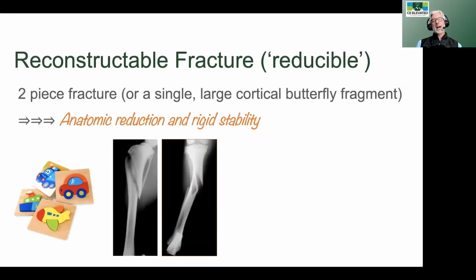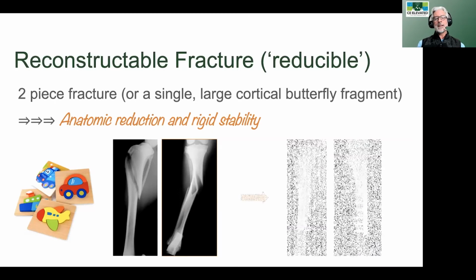So a reconstructable or reducible fracture is a simple fracture. It's a two-piece fracture, or maybe a three-piece fracture with a single large cortical butterfly fragment. Very simplistically, I look at it as a children's puzzle. It's so obvious. The pieces are big. You know right where they go. You can hold them in that position. Those are reconstructable fractures. And when we see those fractures, we apply the treatment strategy of anatomic reduction, putting it together like a perfect puzzle, and rigid stability. But I think we all recognize that that isn't what a lot of our fractures look like. But for those that do look like that, that's a good treatment strategy.